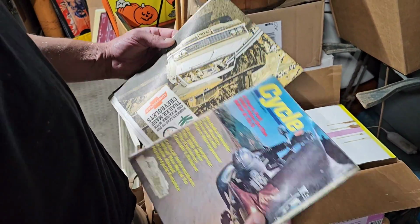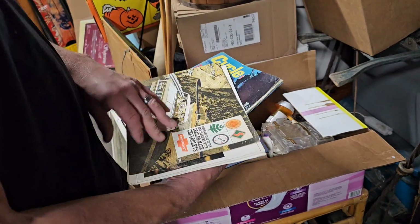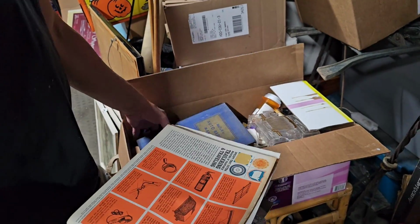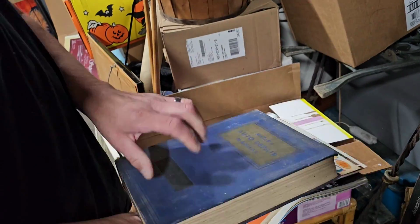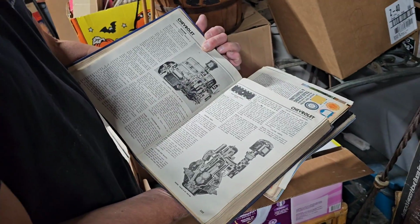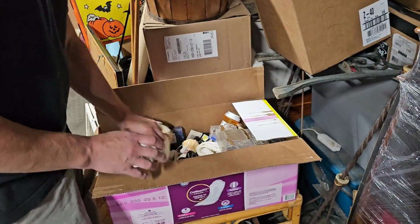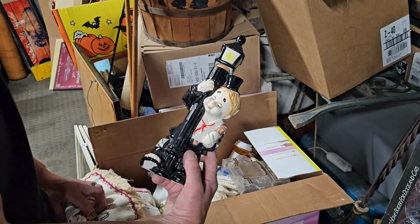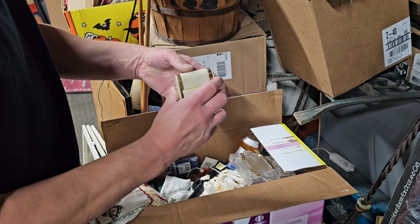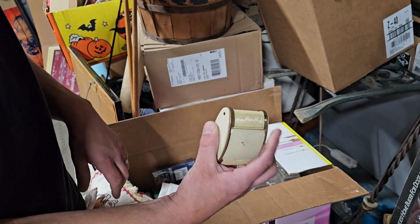Cycle magazine from 1972. Chevrolet. A little brochure. It's kind of cool. Auto repair manual. Old school. You can fix your Chevy engine. Back when it was easier to fix your car. Yeah. Got the drunk lamp. These clocks always sell well. This should fold up like this. Little travel clock.